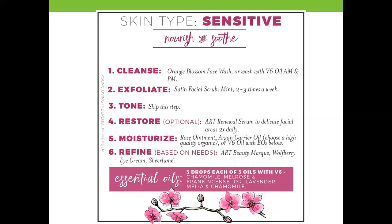So again, sensitive skin is going to be, I think, really go back to environmental stressors or foods or hormones that might be going on. So for sensitive skin, you might use your orange blossom face wash or create a face wash using the B6 oil and some of the oils listed. If it's sensitive and maybe you're getting those breakouts from the sensitivity, if you're looking at the oils below, like Melrose or Melaleuca, which is your tea tree, are great for that.